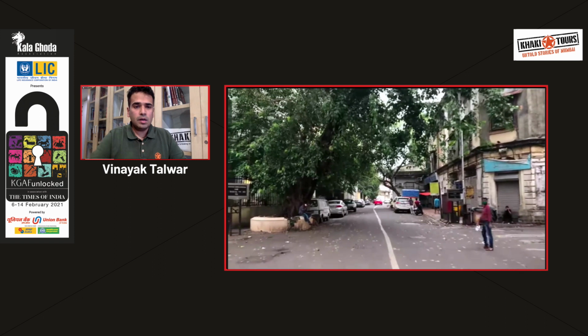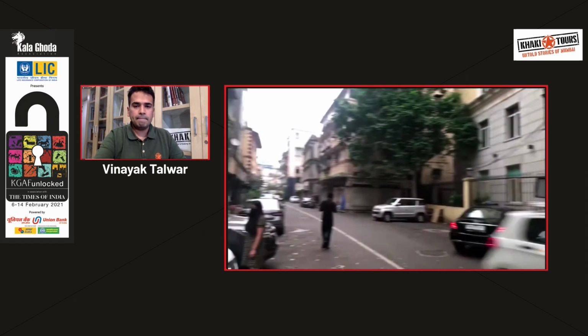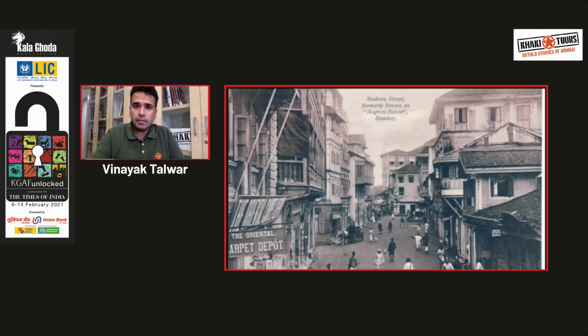And we now turn our gaze to the left. This is a street called Nagindas Master Street, but at one point was called Meadow Street, also formerly known as the Angrezi Bazaar, which means that in comparison to London's Oxford Street, this would be the high street of the Fort of Bombay, where all the Europeans, the English, would come and buy different exotic items that they would find.